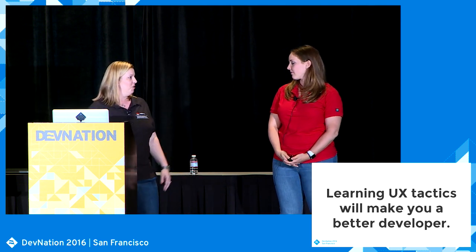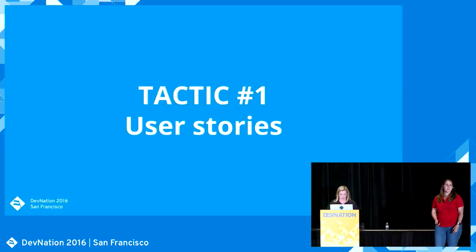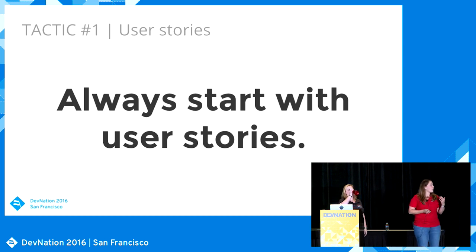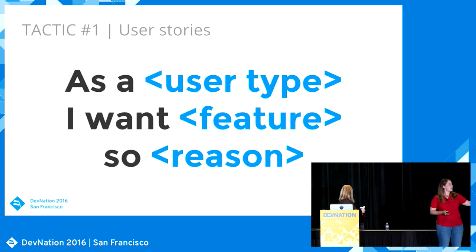So let's go ahead and get on to our first tactic. All right, so tactic number 1, user stories. So for those of you who have done agile development, you're probably fairly familiar with the idea of user stories. But regardless of the development methodology that you use, I really encourage you that you should always use user stories in your development. And what is a user story?